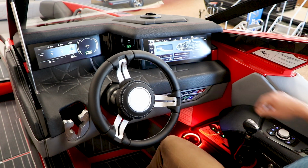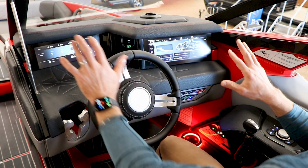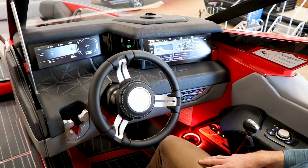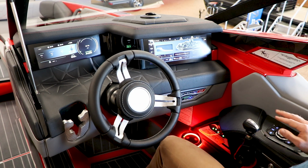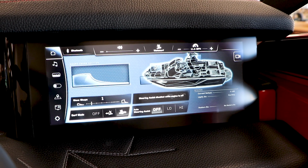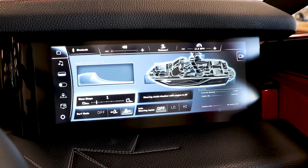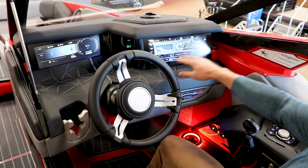So we're going to show you a few features of the Link Pan Array screen here. You'll notice in the Paragon we actually have two screens. The one on the left is going to show us all of our vitals, engine temperature, oil pressure, our speed, depth, and fuel capacity. The one on the right is where we control the features of the boat. So you can see here you've got an overhead view of the boat. This represents the shape of the wave or wake that we're creating. So we can easily tune that wave with just a few pushes of the button or the screen here.